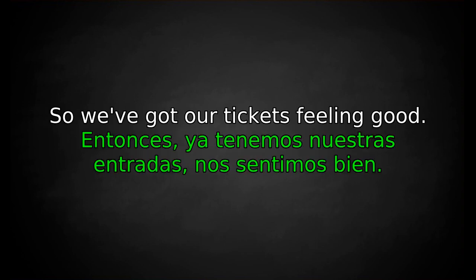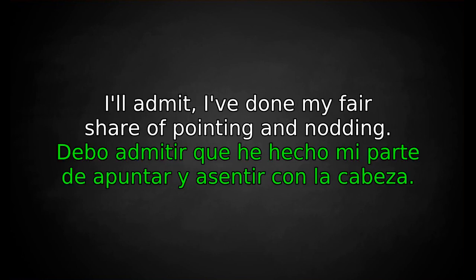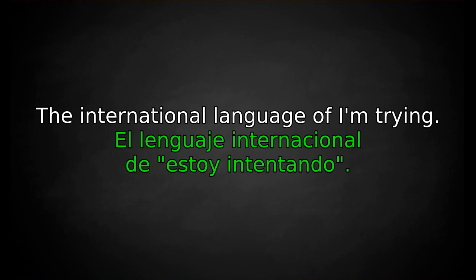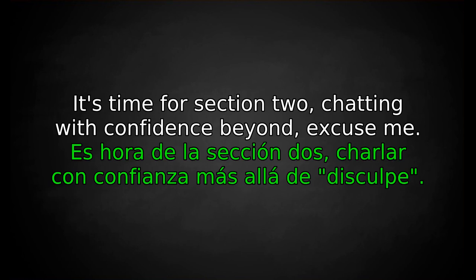Okay, so we've got our tickets, feeling good. But then what happens when we're actually inside? I'll admit, I've done my fair share of pointing and nodding. The international language of I'm trying. Totally. But this source says, hey, you can move beyond that. It's time for section 2, chatting with confidence beyond, excuse me.